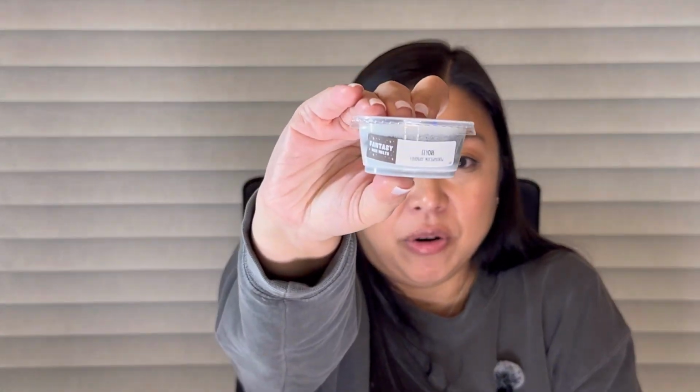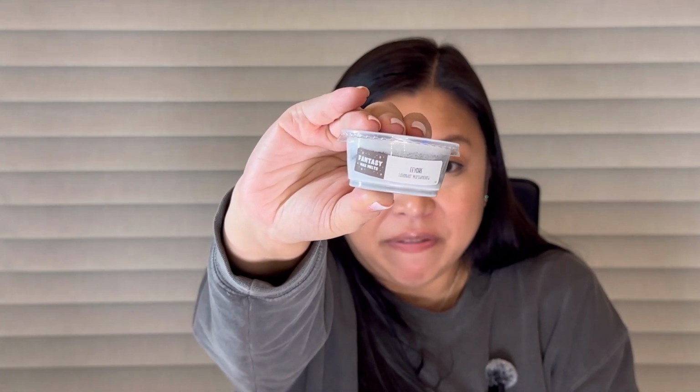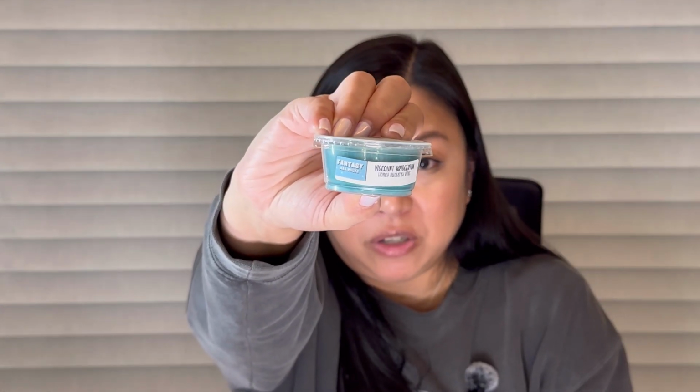I pulled 2 from Fantasy Wax Melts. The first one is called Eeyore, and it is just lavender marshmallow. I love lavender marshmallow. It's the sweet lavender that I love. And then also Viscount Bridgerton, which is just honey buttered rolls, which is another one of my favorite oils. And then I think the rest of these are just like one-ofs.